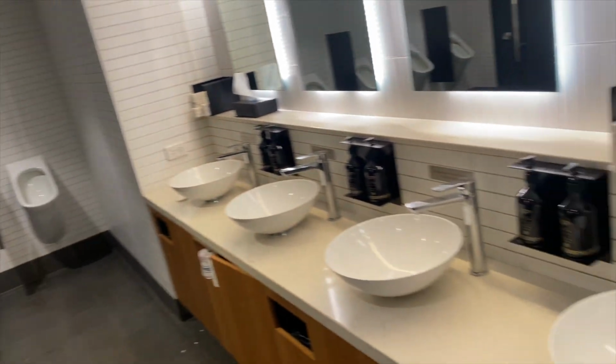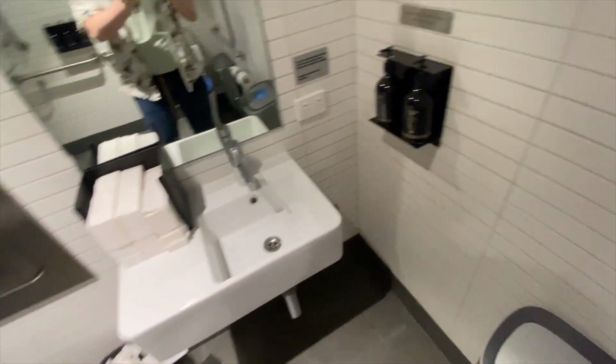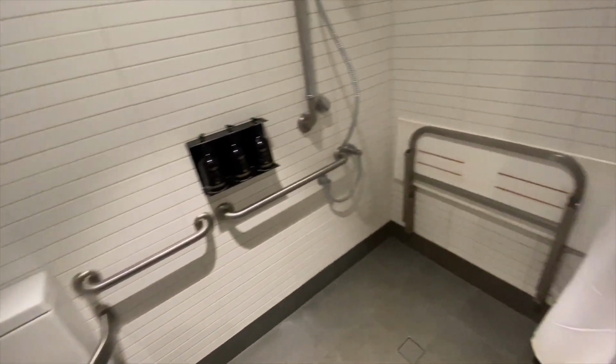Unlike Level 1, Level 2 has several different communal bathrooms for general use, and showers are available, which are on a first come and first served basis, with towels available, so there is no real reason to visit the front desk.